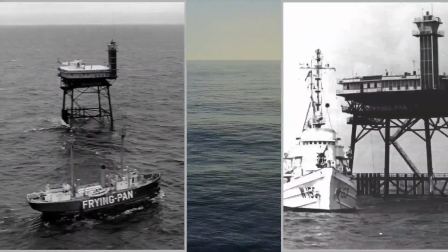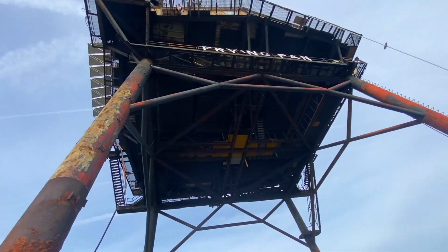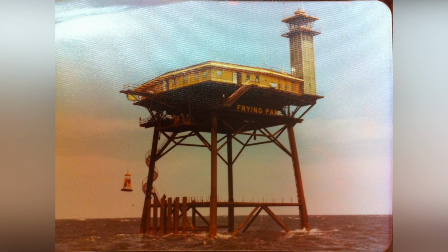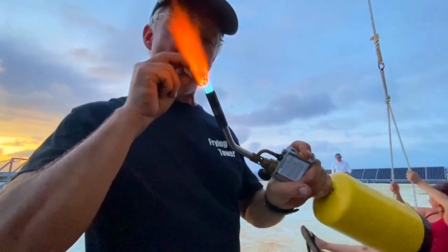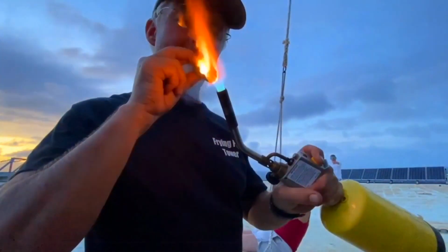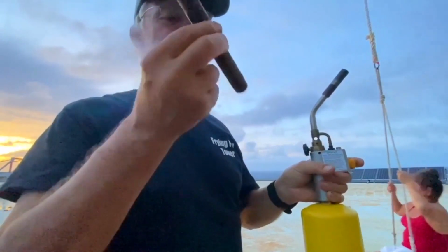A government lighthouse that saved countless lives, but now better known perhaps for its rust. A vital Coast Guard beacon in the 60s and 70s, largely abandoned in 1979. But saved by a man named Richard Neal, a Charlotte man who bought it through a government auction in 2010.